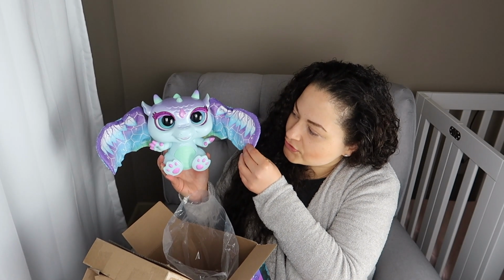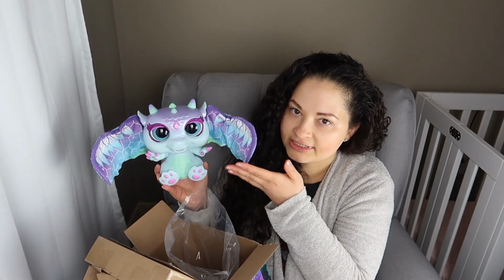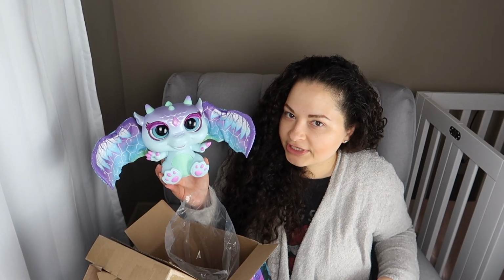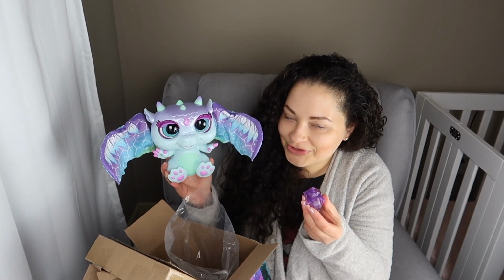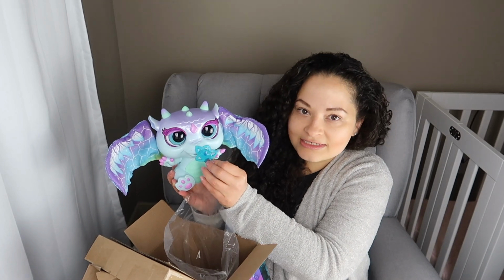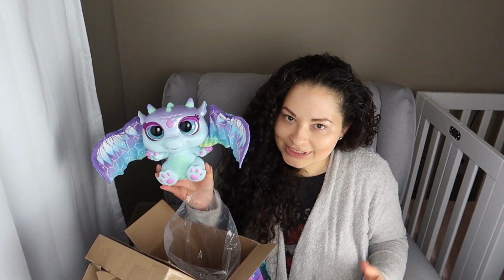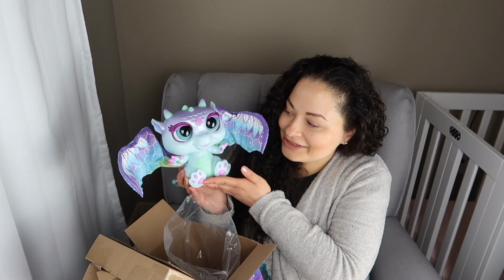It moves its wings around. Its eyes and its belly change colors, supposedly to indicate what its mood is like. And the thing that really sold me on it is that it has a little bottle, and it can drink from the bottle and make drinking noises. It also has a little passy that it slurps on. So basically, once again, just an animatronic baby doll, but dressed up like a dragon.